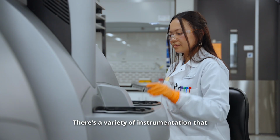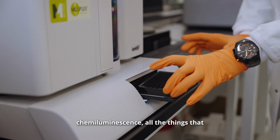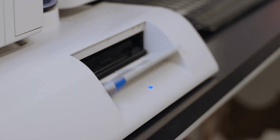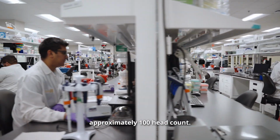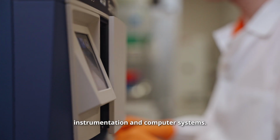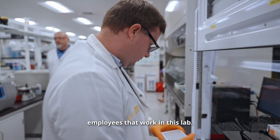So this is our Biopharma Sciences lab. There's a variety of instrumentation that lives in this lab, dedicated mainly to ELISA assays, plate-based assays, chemiluminescence, all the things that fall under the ligand binding assay group for our company. You'll notice that there are quite a few lab benches inside this lab. The space is outfitted for approximately 100 head count. Some of those spaces are taken up by instrumentation and computer systems. There are approximately 60 employees that work in this lab.